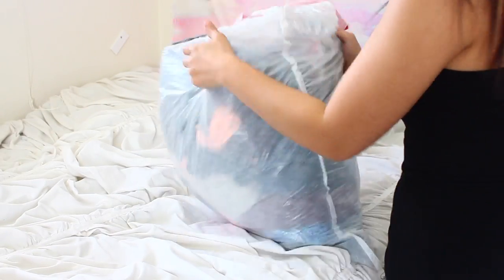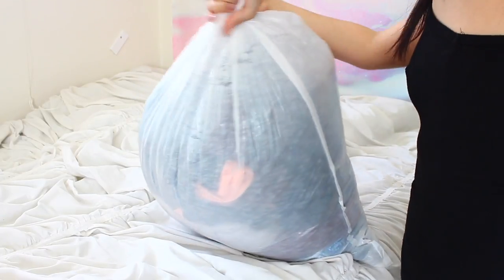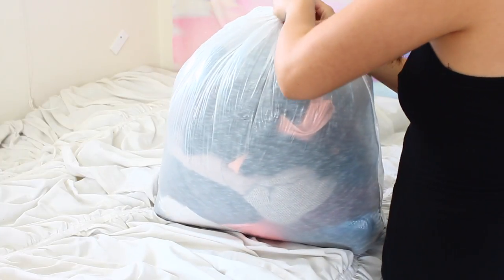I have a bag of clothes here that I'm not going to be selling. I will be donating these, and then I have other clothes that I have already tossed out. But yeah, that's pretty much it.